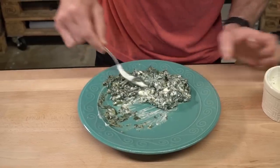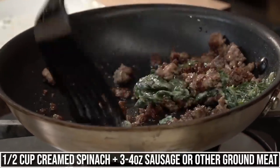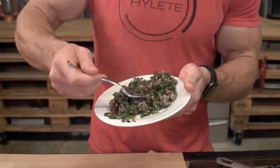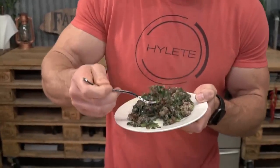A little bit of creamed spinach, maybe half a cup, alongside 3 or 4 ounces of ground chicken, ground turkey, or ground pork that's seasoned up right. Trust me, it ends up tasting like breakfast sausage along with a nice creamed spinach that gets you your phytonutrients, gets you those greens first thing in the morning that you'd really want.